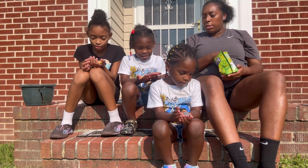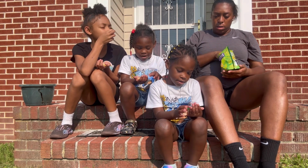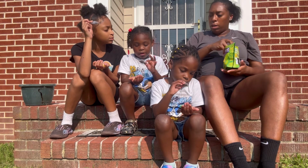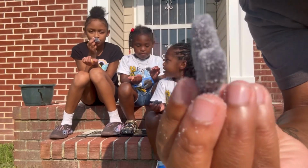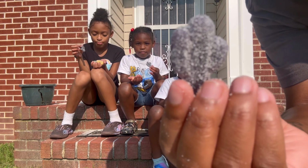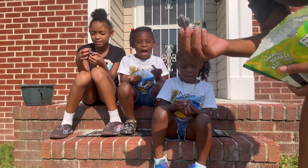So, which one we going to try first? I want to try the green one. I want to try the purple. It smells good. Okay, I'm going to pick up the purple, too. All right, y'all, this is what it's looking like. This one, I think it was called like Big Cactus or something online.